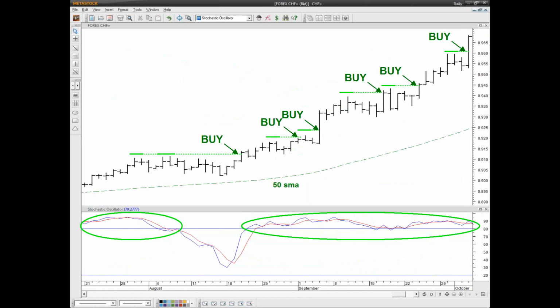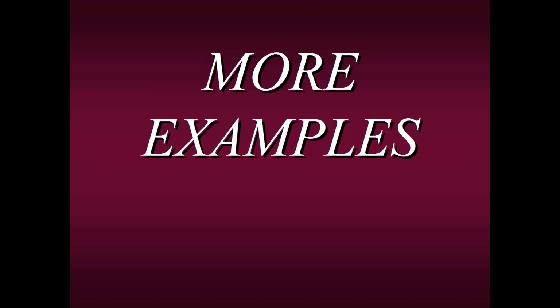Okay, that's the basic concept. You should have a general idea of how this works. We are exploiting overbought, oversold because we don't believe in it. We know it doesn't exist. So therefore, let's look at some more examples to give you a better understanding, so we can see how this happened as recently as yesterday.